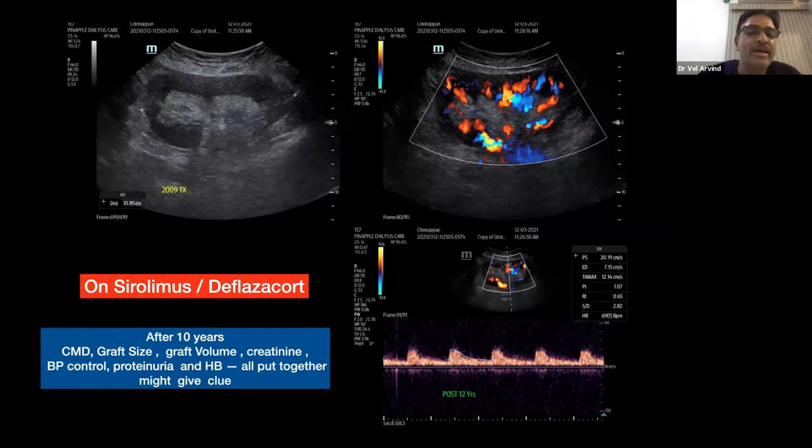Another patient, CMD, graft size. After 10 years, this patient is a very dynamic person who's running a school here. Wife was a donor 11 years ago. He's on sirolimus and diplosecard. Creatinine is around 1.9, CMD, graft size, graft volume, creatinine, BP control, all things. He's not on any BP drugs. No proteinuria, HB is good. These are the signs, though there is a medullary echogenicity a little more. This happens as the graft gets older, the medullary echogenicity becomes larger than the cortical echogenicity, cortical thickness. These are my observations for any graft living more than 10 years. So that patient is doing well.